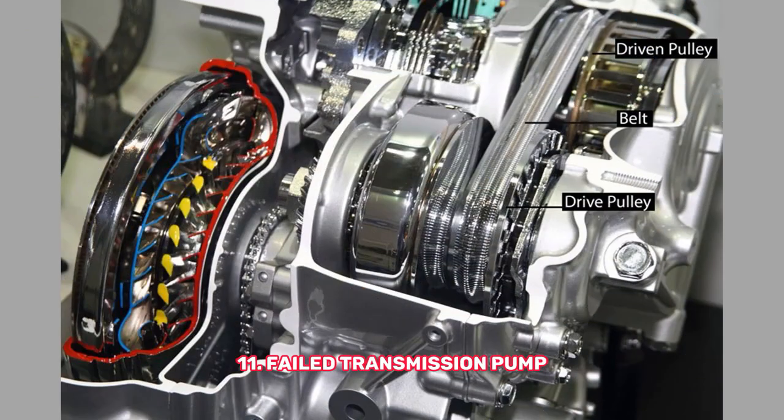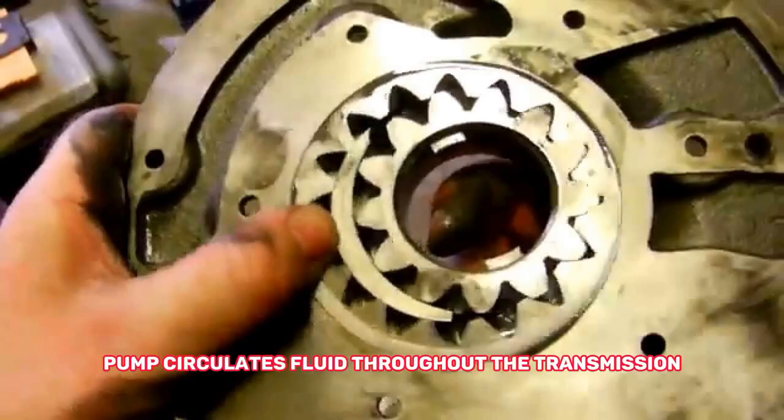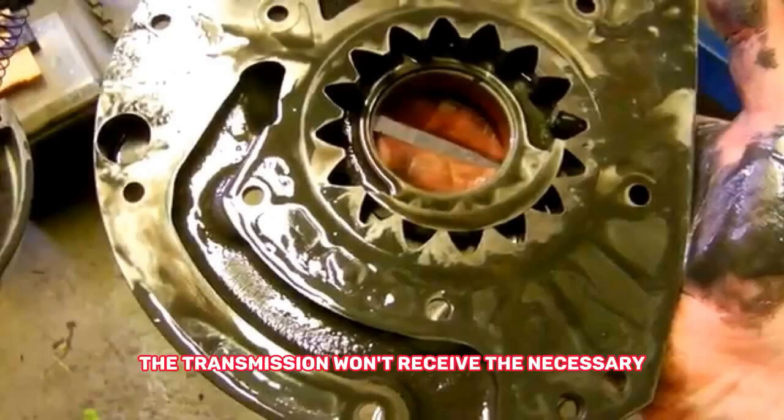11. Failed transmission pump. The transmission pump circulates fluid throughout the transmission. If the pump fails, the transmission won't receive the necessary hydraulic pressure to function, resulting in a lack of movement.